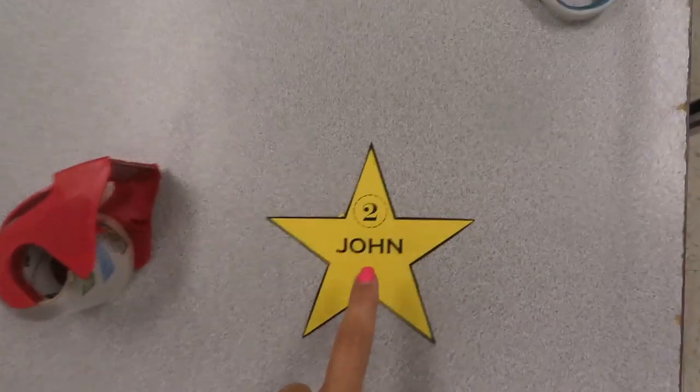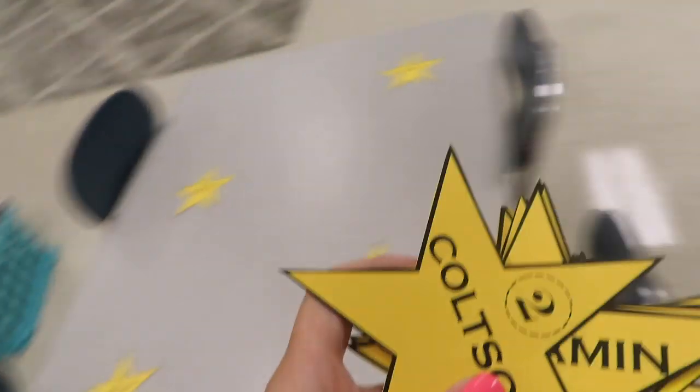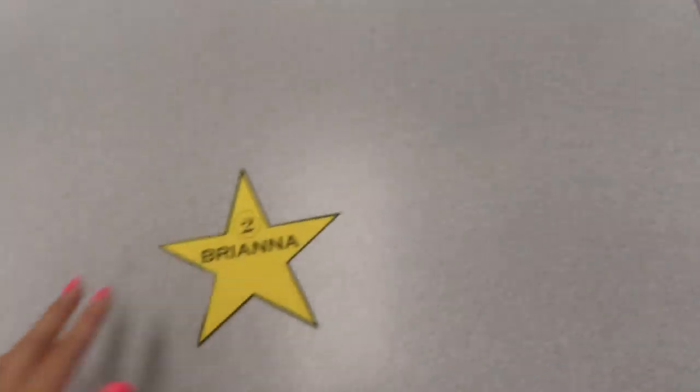I've decided I'm just going to put the stars on the table so that they can just take them home. That way I don't have to peel them up off the floor later. So I'm just going to put like 5 or 6 at each table, and it's not necessarily where they sit because I have 2 classes, but we'll just let them find their stars.